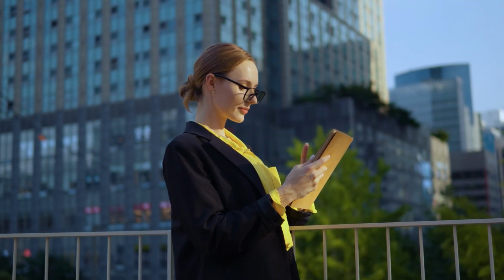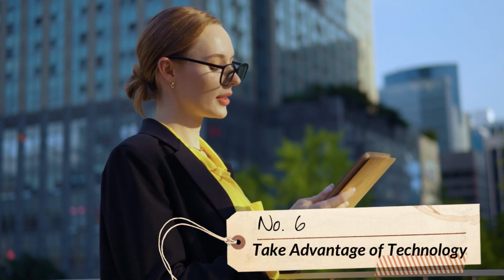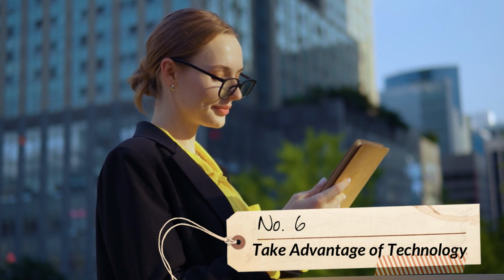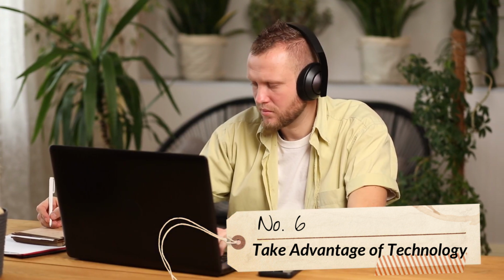Number 6. Take advantage of technology. Apps, podcasts, and online courses. There's a wealth of technology available to help you learn Mandarin more effectively. Make use of language learning apps, podcasts, and online courses to supplement your studies. Apps like Anki, Pleco, and Duolingo are great for on-the-go learning, while podcasts like ChinesePod and Coffee Break Chinese can help improve your listening skills.